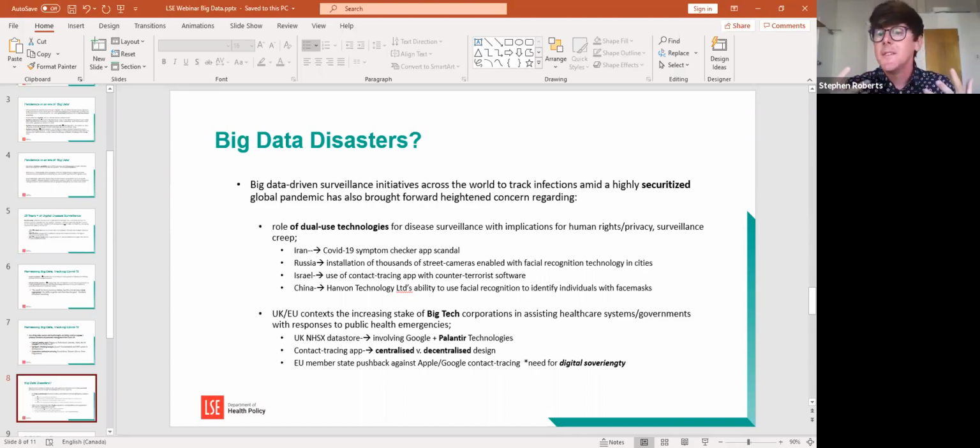Now, as we said, all of this is happening in very fast real-time situations. It is also happening within a highly securitized global pandemic. We have noticed, again, within critical health security and critical data studies, two problematic areas, two very worrying areas of what happens when we resort to using big data sources on one hand, and when we allow a free hand with big tech in assisting states and governments.